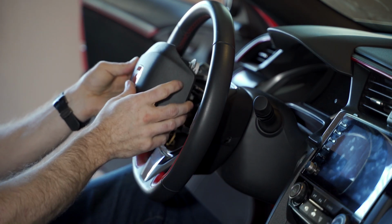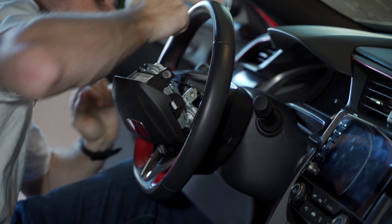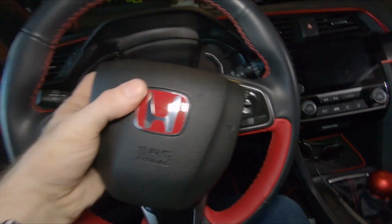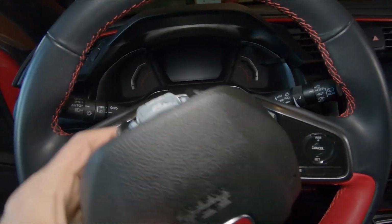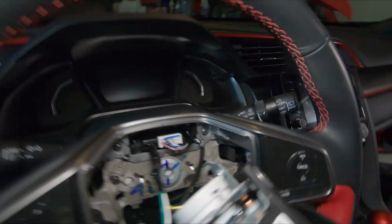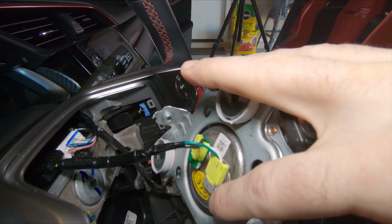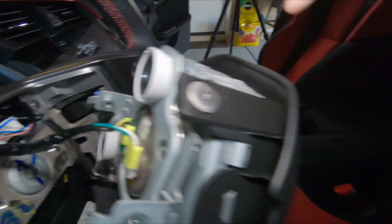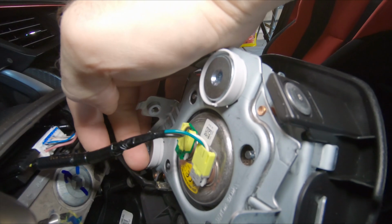So once you pull this out, if you turn it, it gives you a little bit more access to the back side of it. For example purposes, the airbag was in place like this. If you pull it out and turn it, it allows it to come out further, just like this. And then on the back side, on the bottom side, is a gray plug. On the bottom side of this one is a green plug. And then right down here is our ground wire.